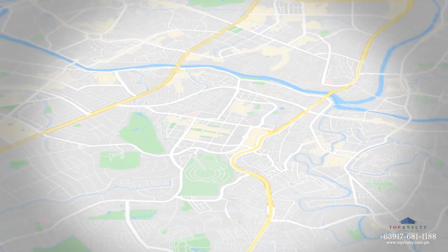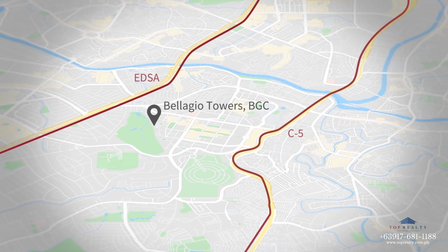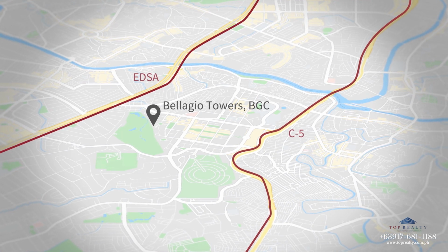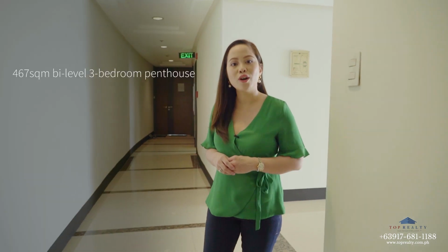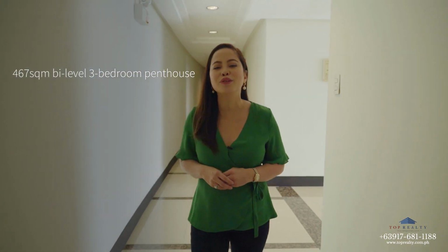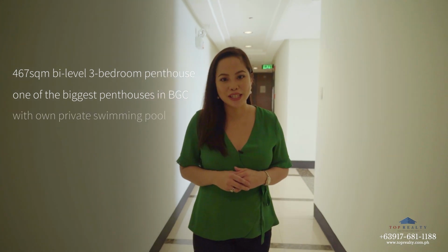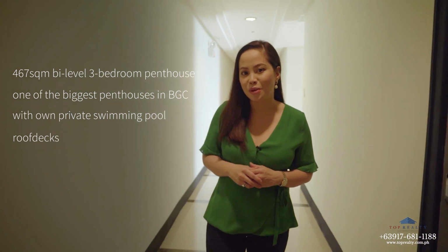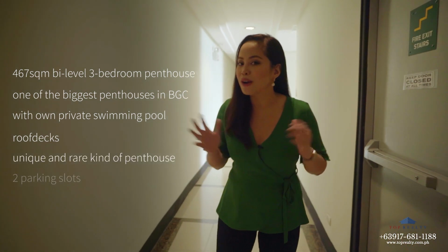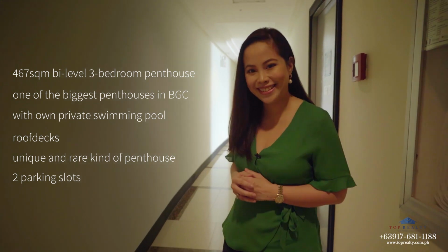It's strategically situated between EDSA and C5, two of Metro Manila's main highways that provide primary access to the different parts of the capital. What I'm about to show you is a fully furnished 467 square meter, 3-bedroom penthouse unit. It's one of the biggest penthouse units in BGC and one of the very few that has its own roof deck and own swimming pool. Truly one of a kind, and I cannot wait to show you around this marvelous home.